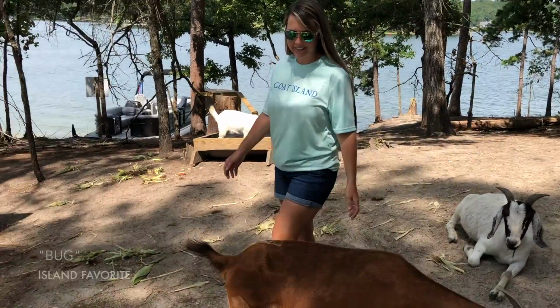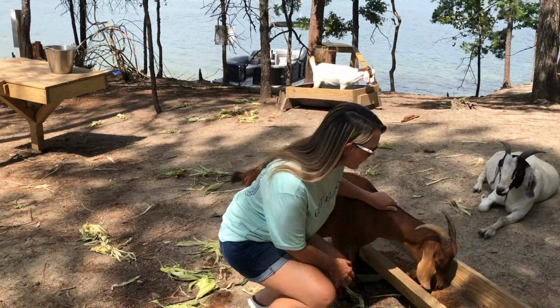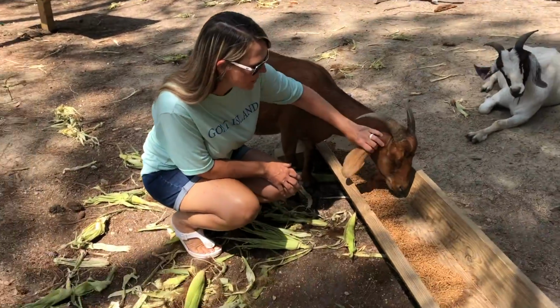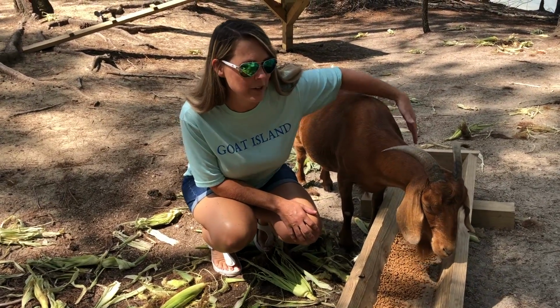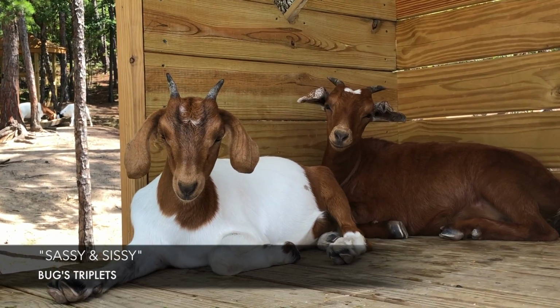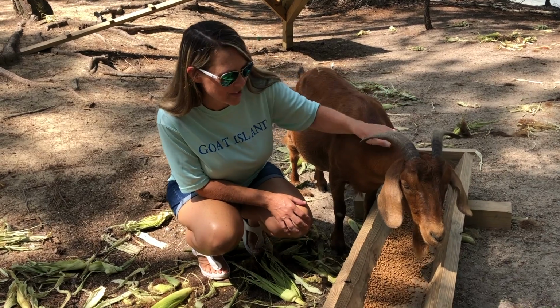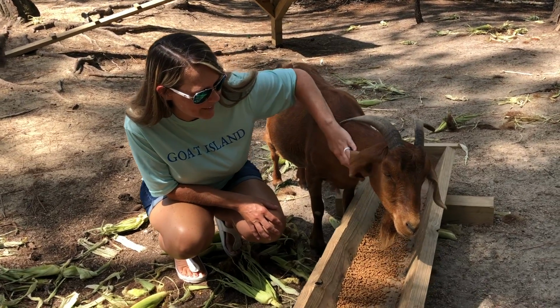And this is Bug. This is usually everybody's favorite on the island. She is also 3 years old, and she had triplets this year. She had two girls and a boy, and their names are Sissy, Sassy, and Scoot. That's why we took them home. Yeah. They would be having surgery. She is very laid back and just one of the sweetest things ever.